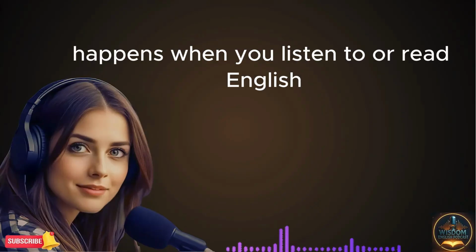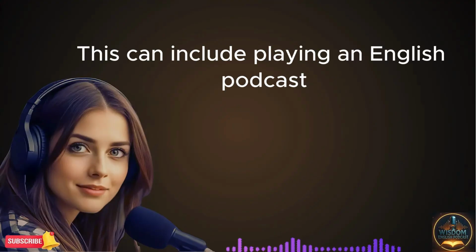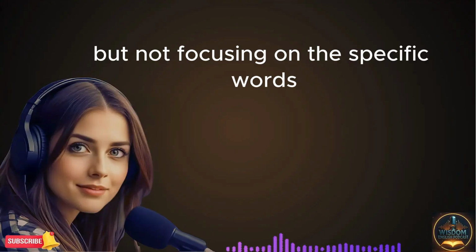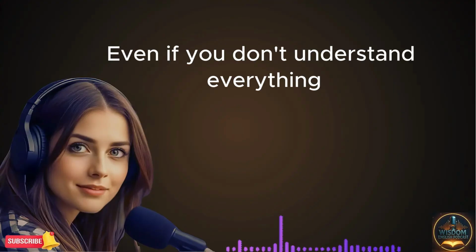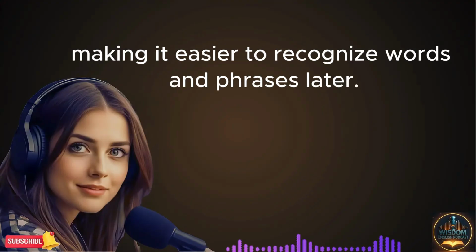Passive input happens when you listen to or read English without fully paying attention. This can include playing an English podcast while you're cooking or driving, watching a movie with subtitles but not focusing on the specific words, or having English music playing in the background. This type of input is still useful because it keeps your brain exposed to the sounds and rhythm of English. Even if you don't understand everything, over time your ears get used to the natural flow of English, making it easier to recognize words and phrases later.